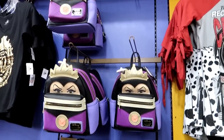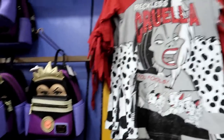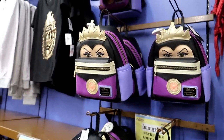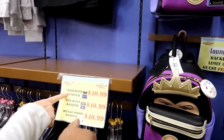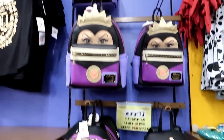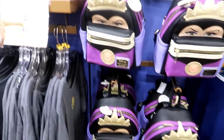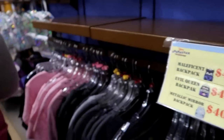$40.99. $12.99 for that one. How much? $40.99. Looks like they had other ones. They had a metallic mirror backpack. And a Maleficent one too. Oh, I bet you the Maleficent one looked pretty cool. That's right here. Yep, I was right. Pretty cool. This bag is $40.